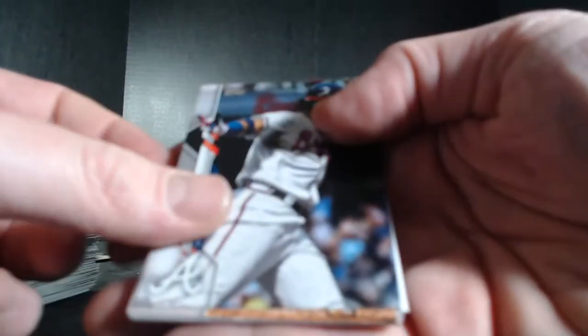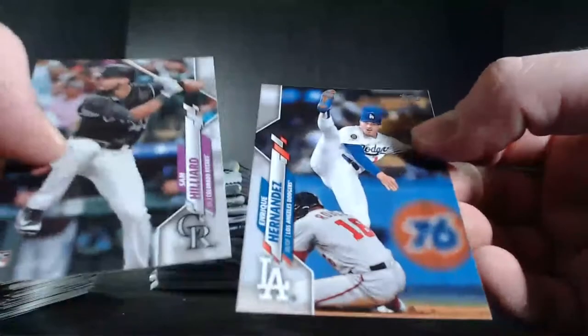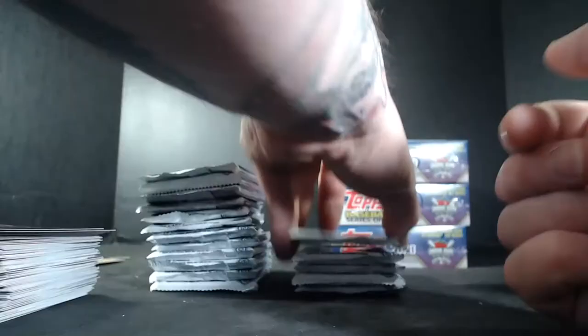All right, there's Acuna. Acuna Jr., Mitch Garver, Chris Davis, Rosario, Samardzija. Dubin rookie, Harper, Collins, Carpenter, Kimbrell, Brewers, and Ozzie Albies 85 for the Braves. Sam Hillard rookie, and Enrique Hernandez.